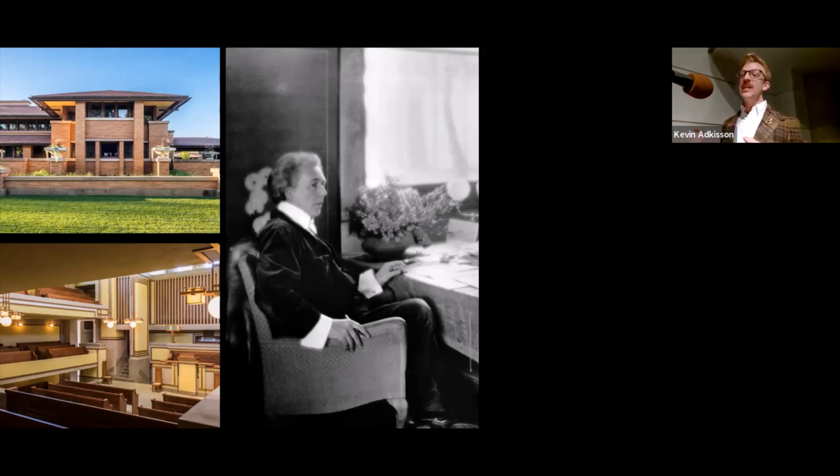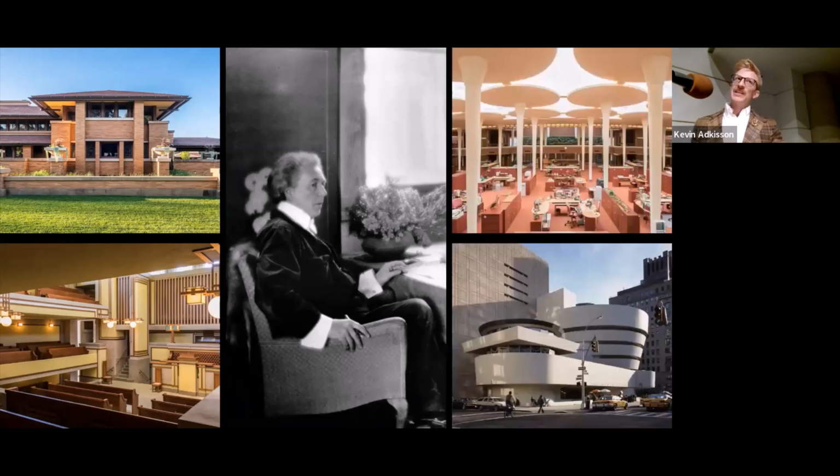What made Wright so unique was his vision for himself, that he was a genius and that he was the greatest architect working. And so the buildings that he built confirmed that vision. And what we'll see next week is Wright again saying, I'm the greatest architect of all time, and then building buildings that will confirm that.